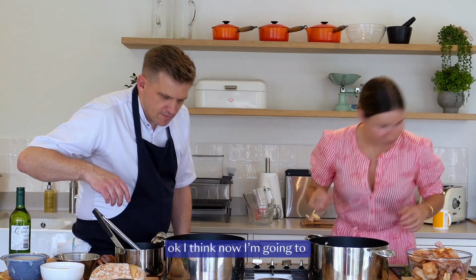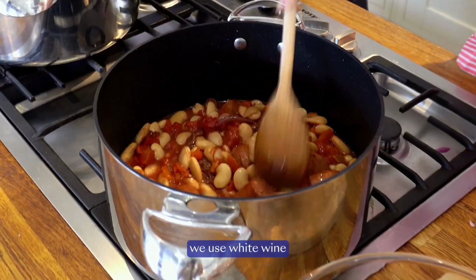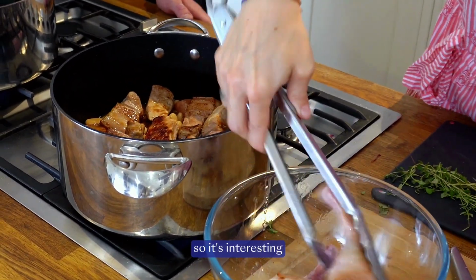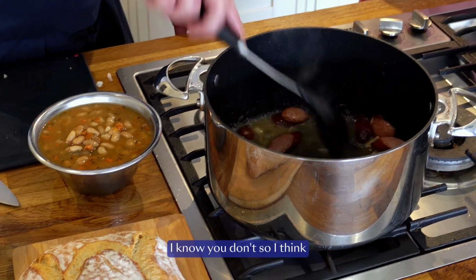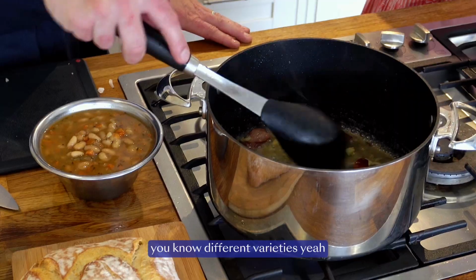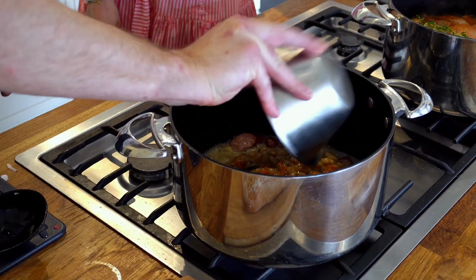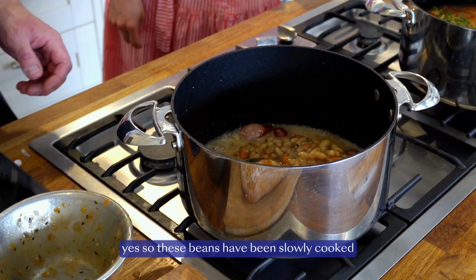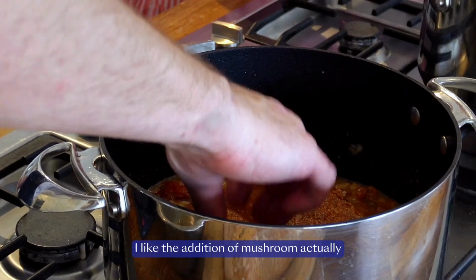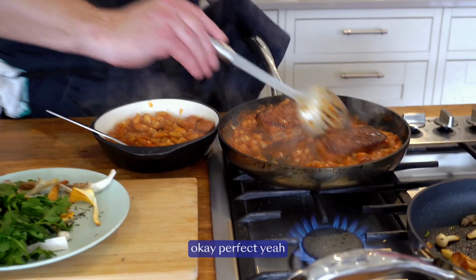Now I'm just going to start to add some white beans. We use white wine, which I've never done a cassoulet without, so it's interesting to hear that you don't. That's the good thing about these dishes: you get different varieties, different ways of cooking. These are my slowly cooked ones. We've got bay in there as well. I like the addition of mushrooms, actually. So I'm going to put my pork belly back in the pan, ready to go in the oven. Okay, perfect. Let's do it.